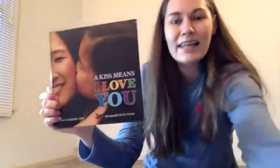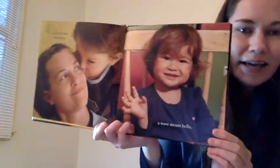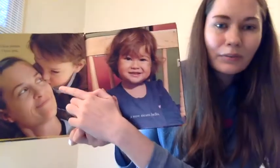This book is called A Kiss Means I Love You. A kiss means I love you. Oh, can you blow a kiss? A wave means, what does a wave mean? It means hello or goodbye. Can you wave?